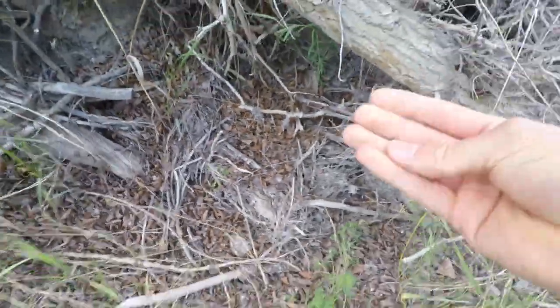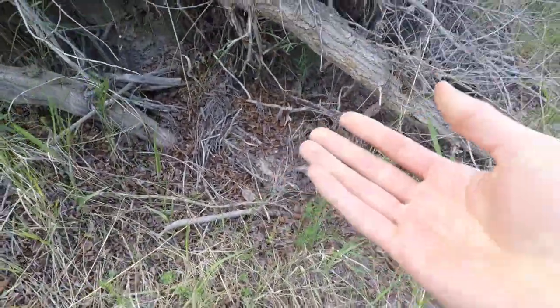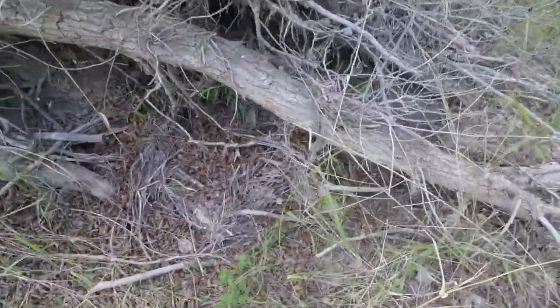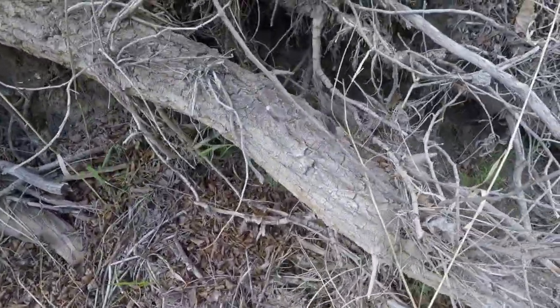There's a big old stump. Oh god, okay, snake. Okay, well, I had a snake, but it got away. It was a really small little garter snake. I just saw the tip of its tail, but it's gone now.